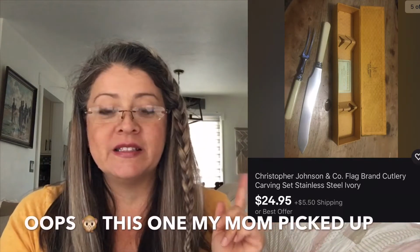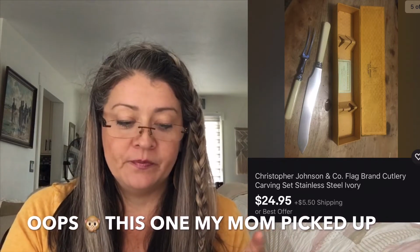Next is going to be this carving set. It is vintage, and the only thing that I can think of what it reminds me of would be Leave It to Beaver, when they would sit down to have their meals and Dad would be carving up the ham or whatever. That's kind of what this set reminds me of. But anyway, that's just me. Picked it up for $3. Got it listed this week for $24.95.